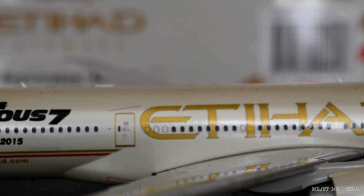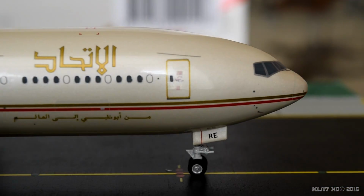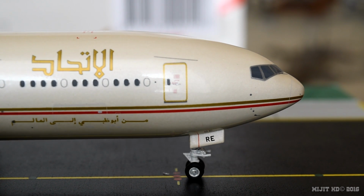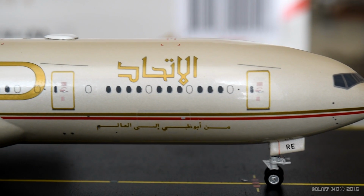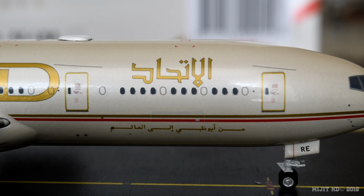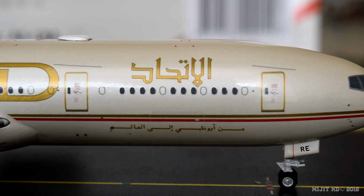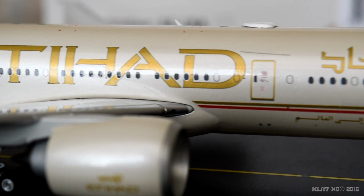Front wheels, well, the nose gear is slightly annoying, keeps moving around too much. Cockpit windows, pitot tube, static ports, part of registration on the gear door. Arabic writing, so the top writing says Al Etihad, and on the bottom in Arabic it says from Abu Dhabi to the world, like on the other side, which is in English, which is their slogan. The inboard landing light, which is pretty good.